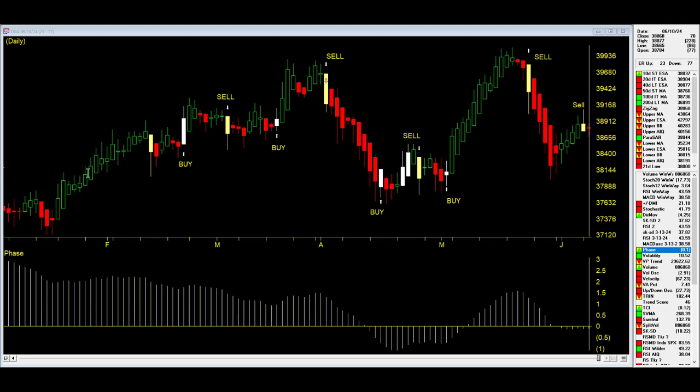The green bars are, of course, uptrending in Heiken Ashi. The red bars are downtrending. And the colored bars that are not green or red are actually based upon a color study that is on this system to indicate where we have a high rating on the market. So let me explain ratings on the market itself.